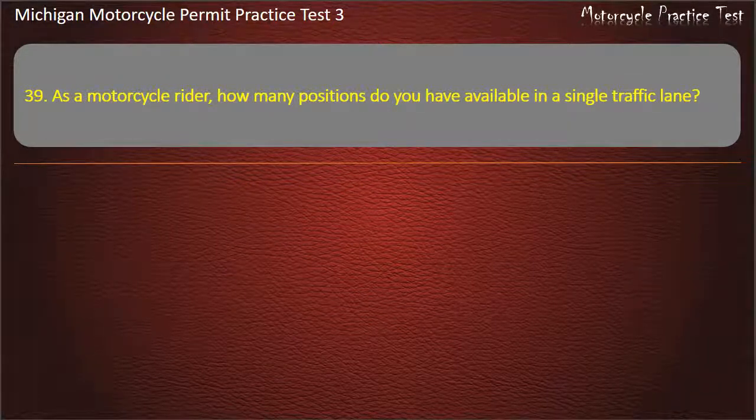Question 39. As a motorcycle rider, how many positions do you have available in a single traffic lane? 4. 1. 2. 3. Answer. 3.